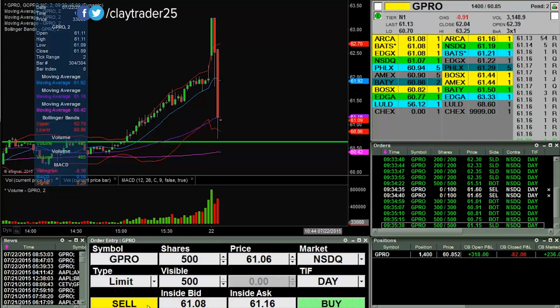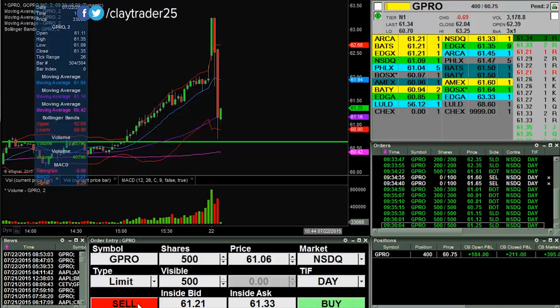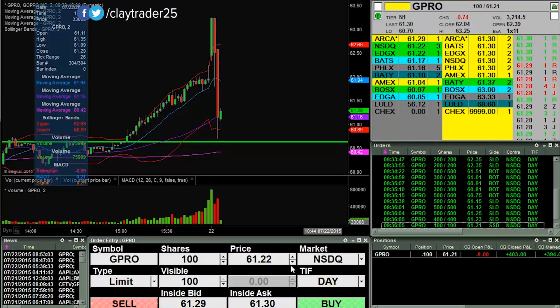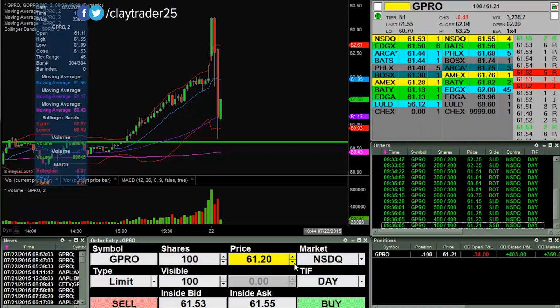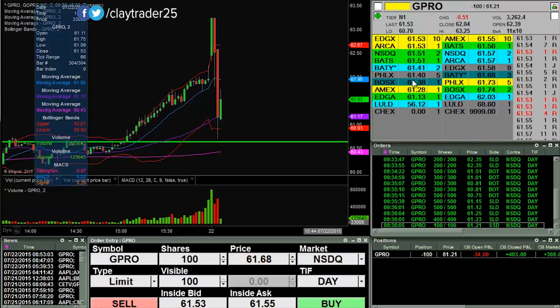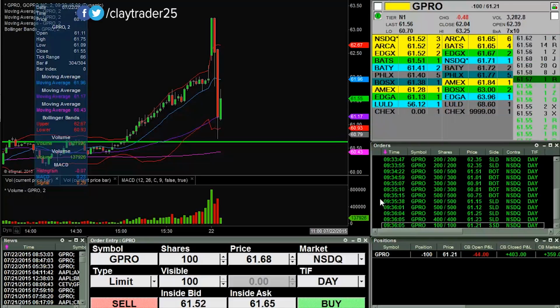Okay, so I got those out. So all out, whoops. Now I'm short 100 shares at 21. So that was a mistake. We'll see what happens here on this bounce. What happened is I accidentally covered more shares than I needed to, so I ended up with 100 short here.